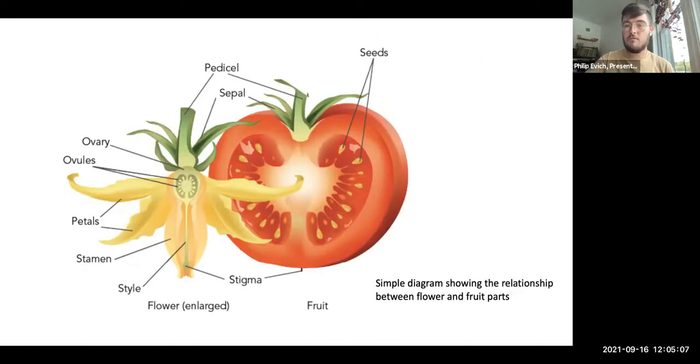So to start us off, before we get talking about some specific plants throughout the lecture, I thought it was important to really give a visual representation of the parts of a flower and then the parts of a fruit and how they are really one and the same. So right here, this is a diagram of a tomato flower, which is the yellow on the left, and then the tomato fruit on the right.